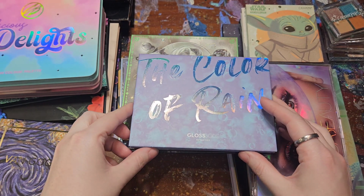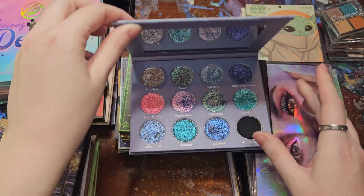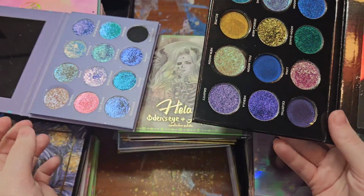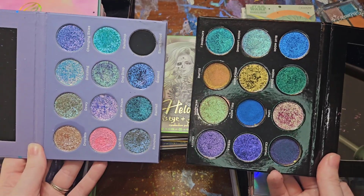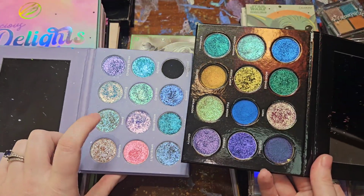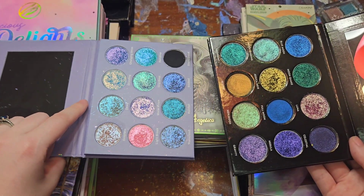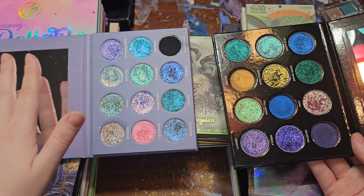These two are from Gloss Gods. This was my favorite discovery of this year, and this is the Color of Rain palette, and this is an all multi-chrome palette, minus this matte black. And then same with this one. This is an all multi-chrome and special shade palette, and I love both of these. I actually do reach for these fairly often, especially this one. This is Gal on the Moon, and the Color of Rain I reach for quite a lot, as inner corner shades, as topper shades for the lower lash line, just to do a look all by themselves.